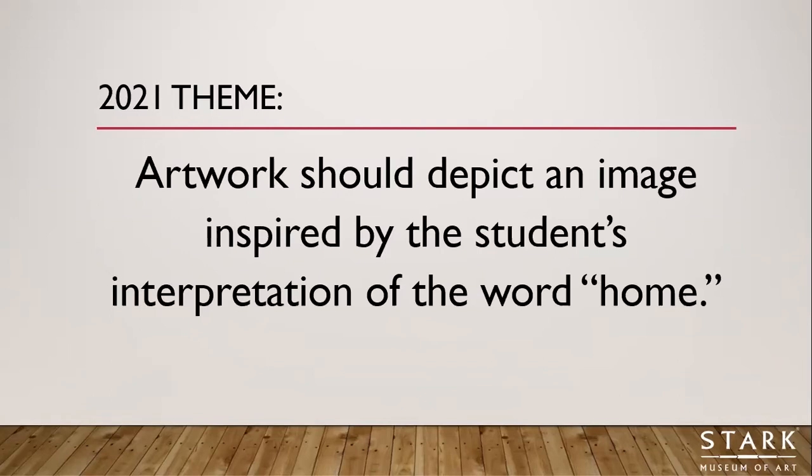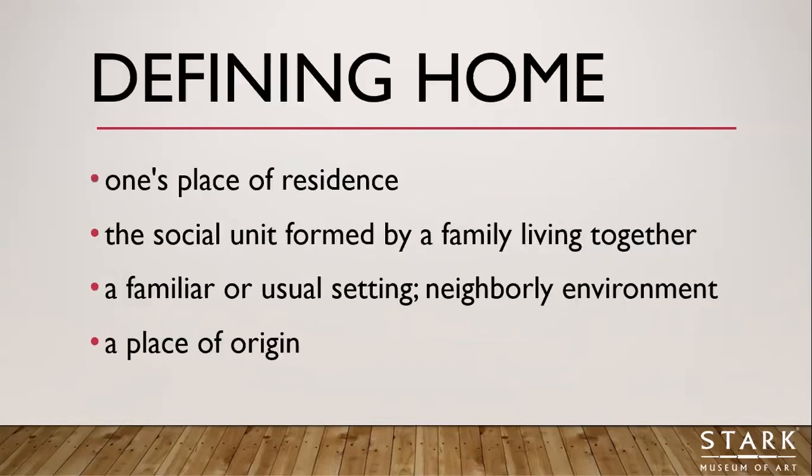Now, our 2021 theme is Home Is. And what we're asking is students to do an artwork depicting an image inspired by his or her interpretation of the word home. Now, before we dig deep into what that could look like, I want to take a look at the definition of home.